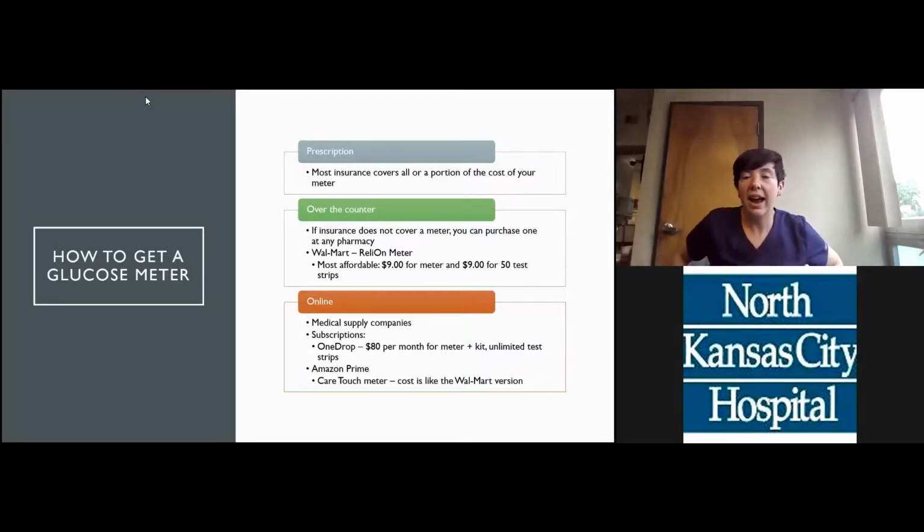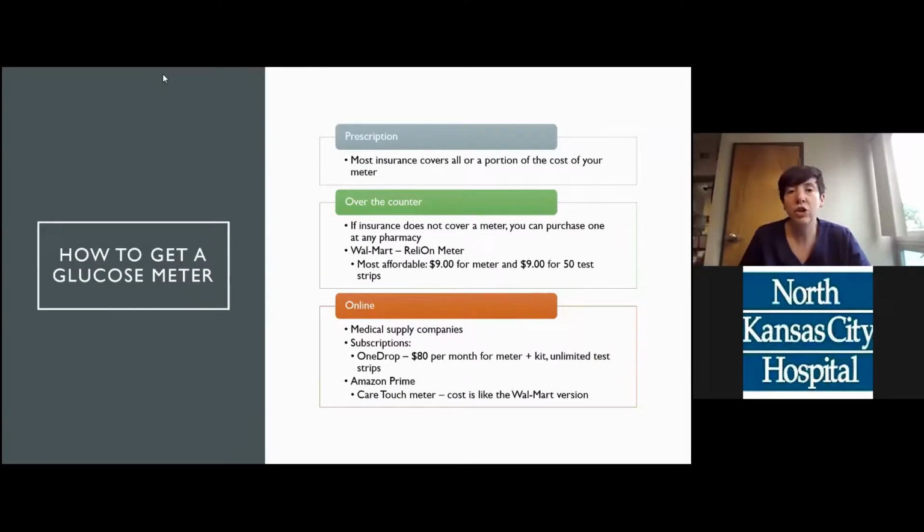And so that can actually cover, if you're only testing once a day, almost 2 months' worth of strips. So use your own judgment. If your insurance covers it, that's great. If you're paying a lot of money for test strips, maybe go to Walmart and get one.